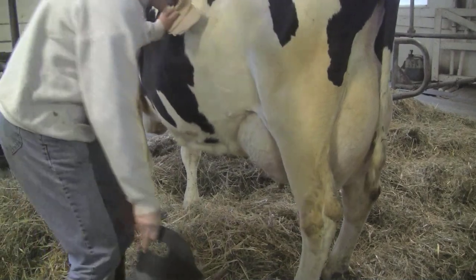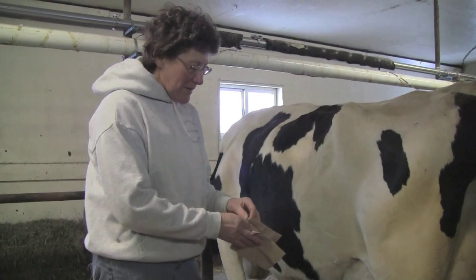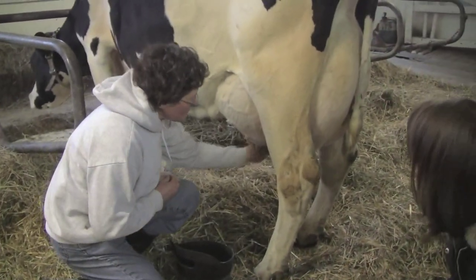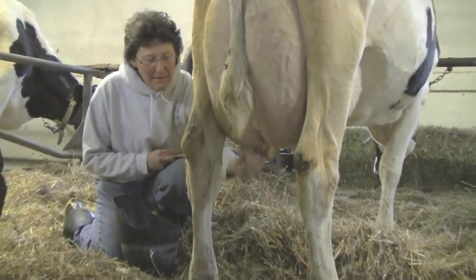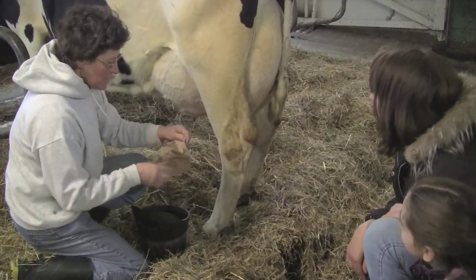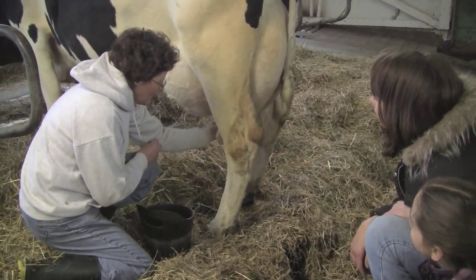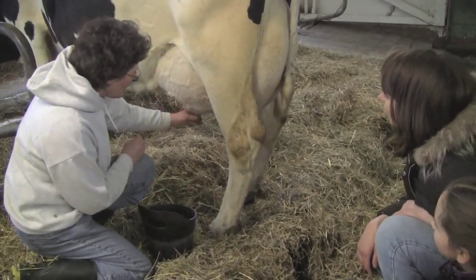Okay, it's milking time. I usually prep the cow so she knows it's time to let her milk down. And just wipe her off. I do this twice a day, and it's best if it's 12 hours apart. Cows are creatures of habit, so they like to know when milking's going to happen. I wipe them off, and she just knows it's time to start milking, so her milk will start letting down.